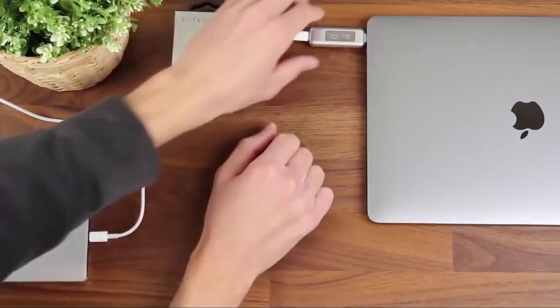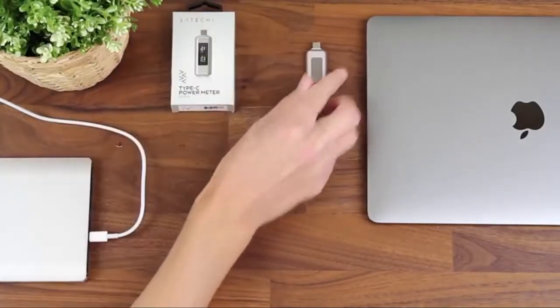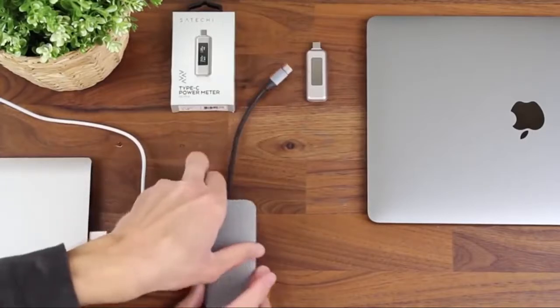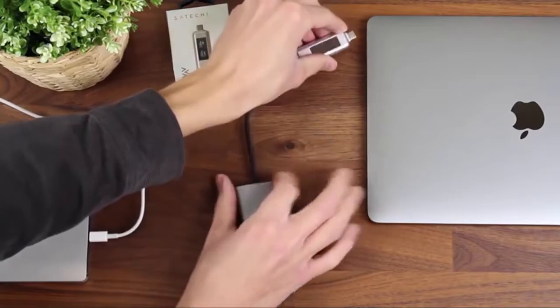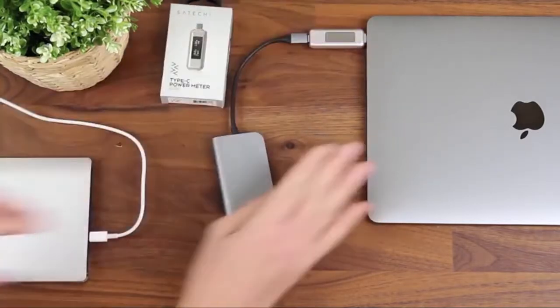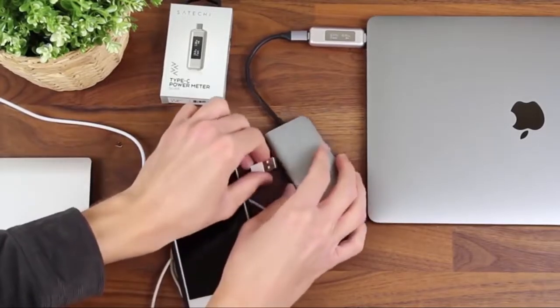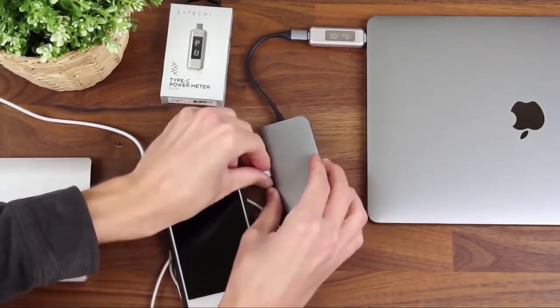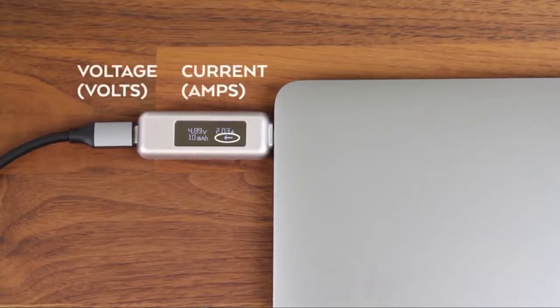Now let's change modes. And we'll show you how to measure output power. So I'll grab my Satachi hub over here, plug this into the power meter, then plug my power meter into the MacBook, and then I grab my iPhone and plug this in to the hub. And you'll be able to see on the screen of the power meter, the arrow has changed direction, so it's measuring output power now. So again, it'll give you the same, the voltage, the current, as well as the milliamp hours.